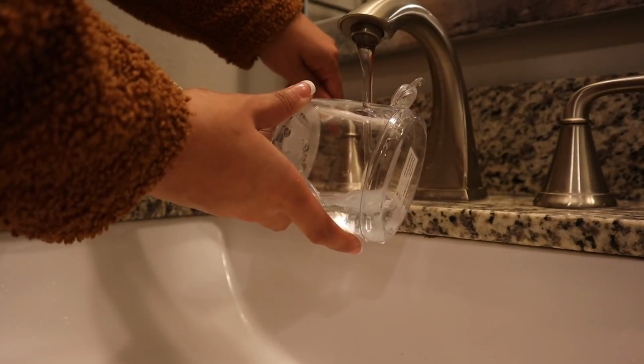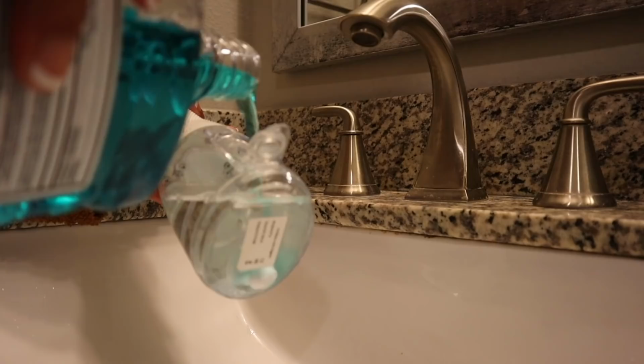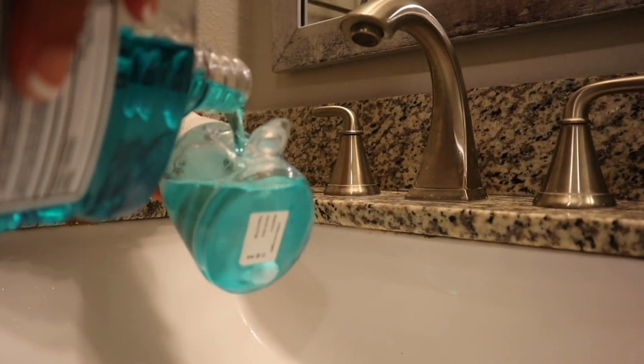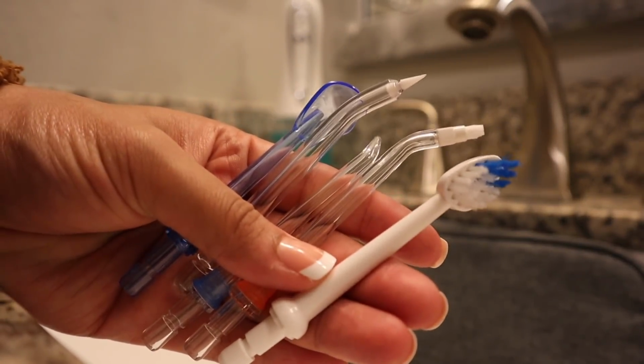So what I do is I put a little bit of water and a little bit of Listerine in mine, so that when it's getting in between my teeth it can kill all of the bacteria in there, because Listerine is an antiseptic, and it just really helps to keep my breath fresh all day long. And I specifically like the one that I got off Amazon because it has all these different heads you can use. You could even use it to brush your teeth. It has a tongue scraper on it, all that good stuff.